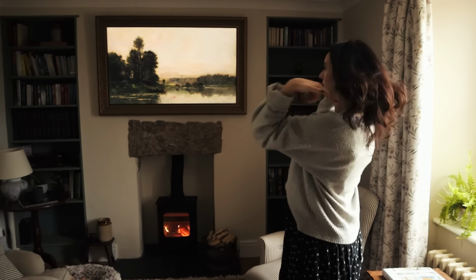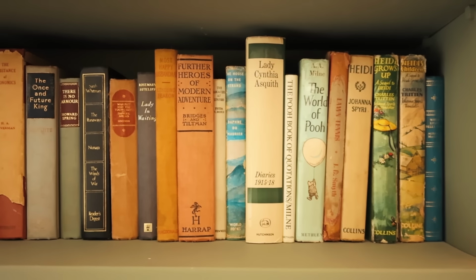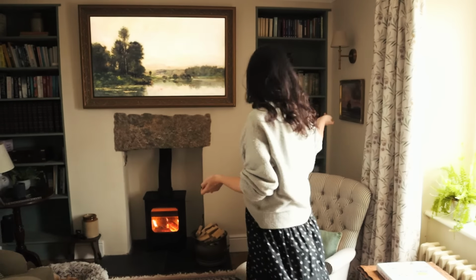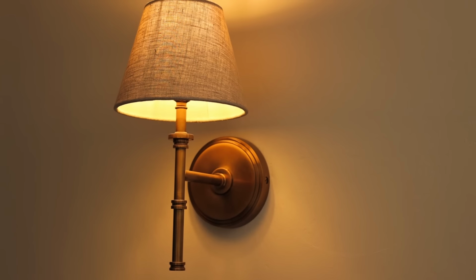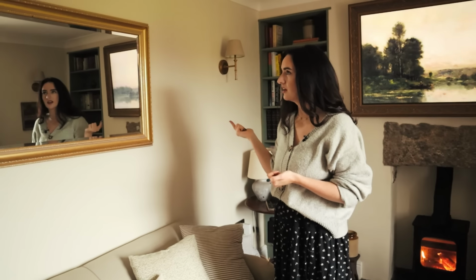And I love that it's surrounded by our bookcases, which we painted in the same colour as the dresser in the kitchen. It's Lick's Green 02. We've got these lovely lights on the wall, which we added. I think those are from Pookie Lights. This mirror, which I got in an antique shop in Truro.